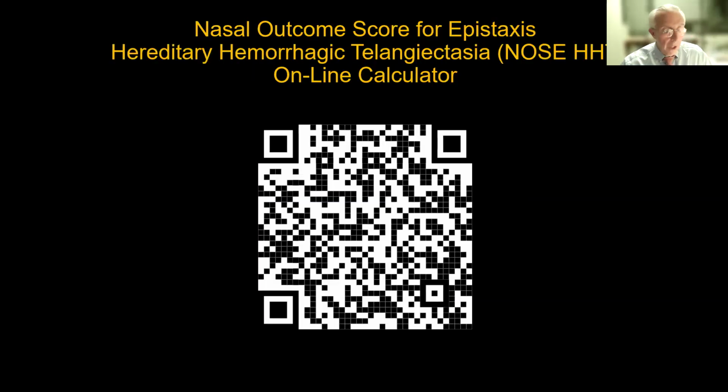This QR code will take you out to an app that allows you to keep track of your NOSE HHT scores by entering it over time and allowing you to see how it changes over time.